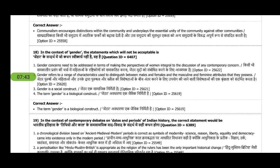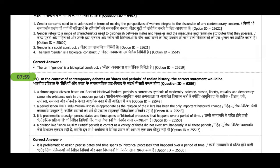Next is, in the context of gender, the statement which will not be acceptable is, the term gender is a biological construct. It is a false statement, because gender is a social construct. Biological construct is sex. Gender is made socially, and that can change according to time.